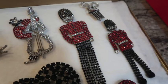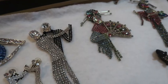It's very fun, it's whimsical, and it's just something that's very enjoyable to collect. So I also like to wear my things. So I think that Butler Wilson is very wearable.